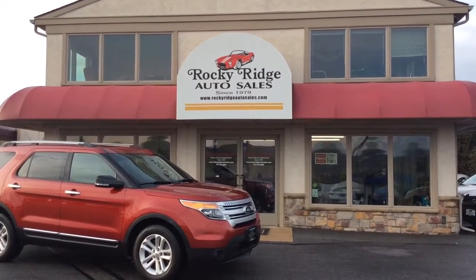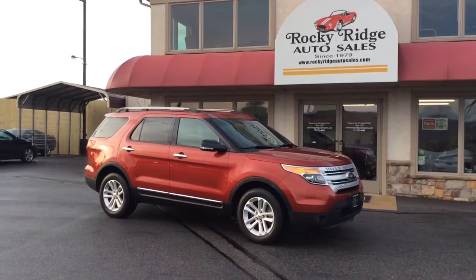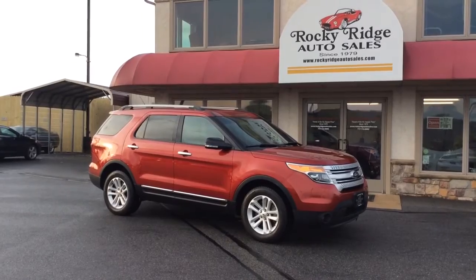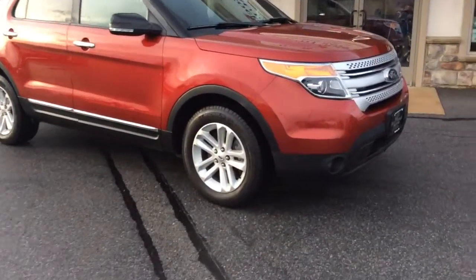We've been here selling quality used cars and trucks, all of them at low, no-hassle market-driven prices since 1979. My name is Jesse. I'm one of the salesmen here. Today I'm going to show you this 2014 Ford Explorer. Comes with some nice features.